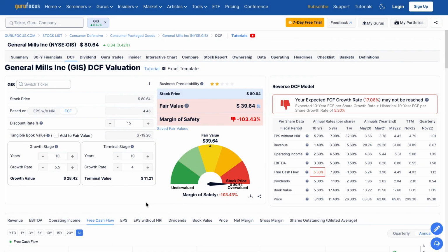If we assume that General Mills grows their average free cash flows at a rate of 5.5% annually over the next 10 years, and then in the 10 years after that, this growth rate slows to 4% annually, we won't be adding in their tangible book value, because that's been skewed by about 2 decades' worth of share buybacks for General Mills. So the accounting here is not necessarily reflective of the economic reality of the business. That's something you would want to dig into, and that's an assumption that would better inform this model.